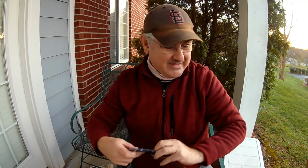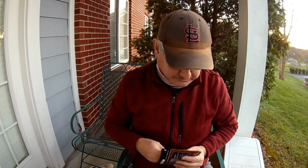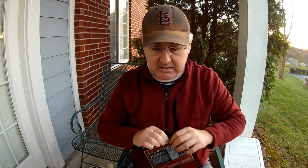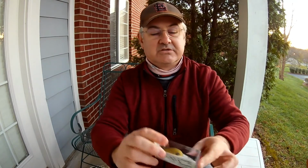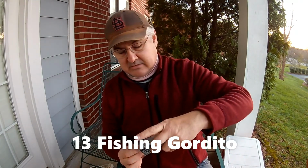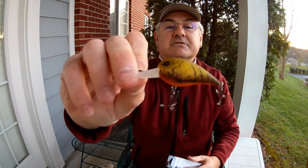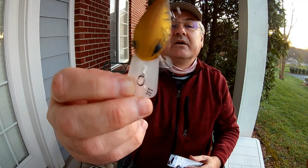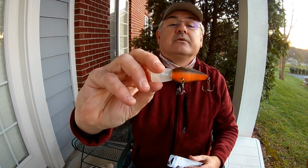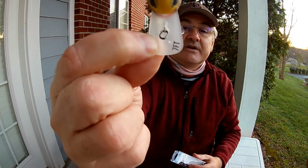And then finally, as far as baits go, looks like our 13 Fishing is their Gordito, which is a square bill. The color on this, you're going to love the color. It's day-old guac, which, I mean, that's pretty much right on. We've all seen it, and that's exactly what it looks like. So it says it right here on the bill too.